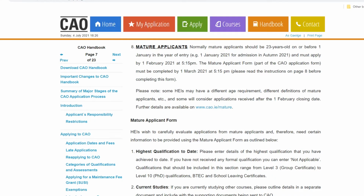You could also apply through the CAO system as a mature applicant. What that means is that you need to be 23 years of age on or before the 1st of January in the year in which you want to apply for college. So say, for example, if you wanted to apply for college to start in September 2021, you would need to be 23 years of age on or before the 1st of January 2021. Before you apply through the CAO system, first of all, have a read of the CAO handbook, because there is a section there for mature applicants.